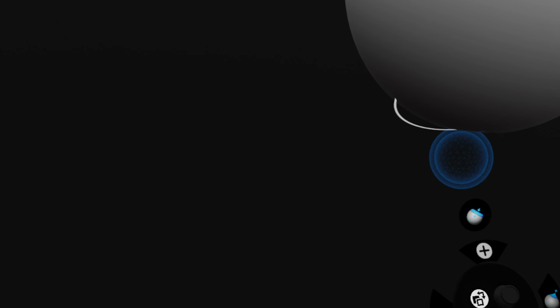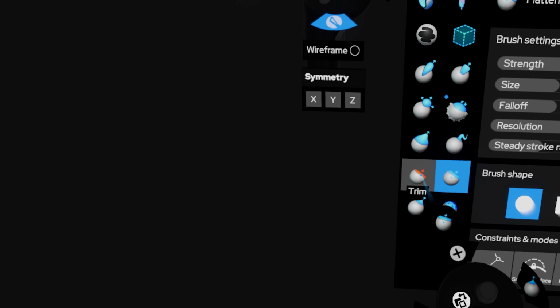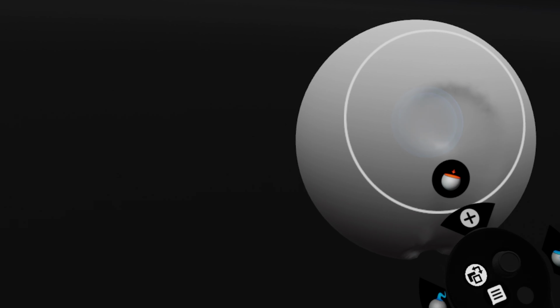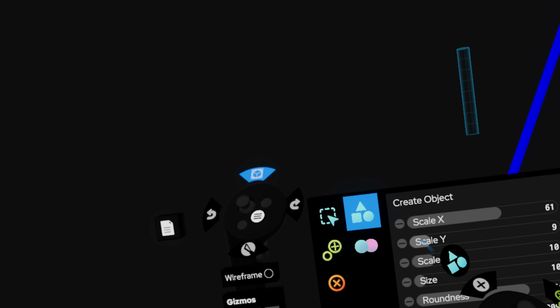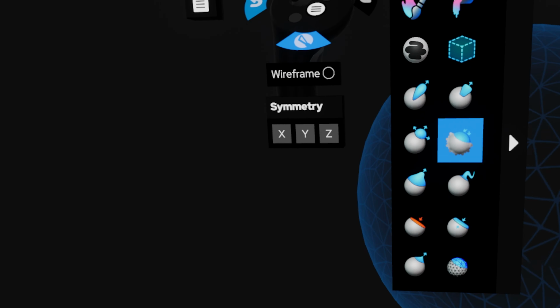Number 7 is Shape Lab by Leo Poly. Shape Lab is a 3D space where you can use advanced sculpting tools and create full-scale models in virtual space. It takes time getting used to, but the payoff is worth it. The UI and the controls are complex in a good way, letting artists properly explore the medium.